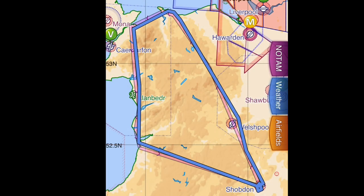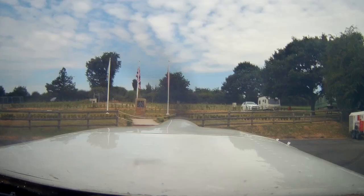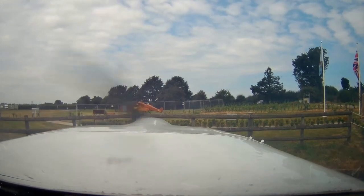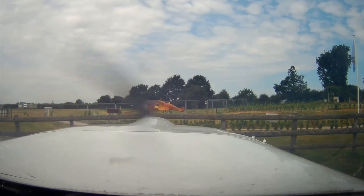On landing, we had covered 187 nautical miles with a maximum altitude of 4,500 feet and an average speed of 130 knots. It had taken 1 hour 26 minutes, including the landing circuit. I would recommend any pilot to fly any one of the Vans types of aeroplanes. You won't be disappointed.